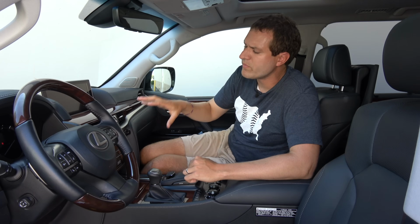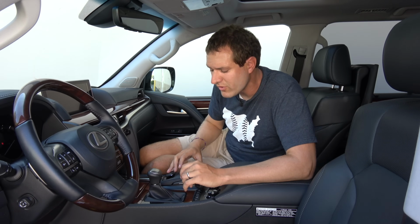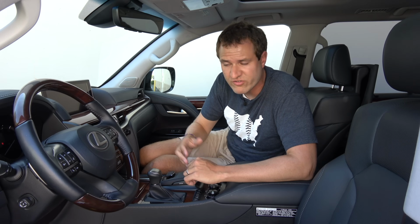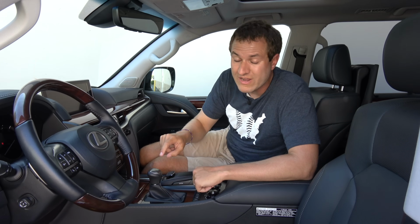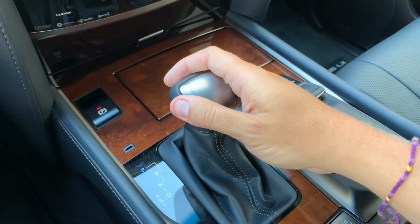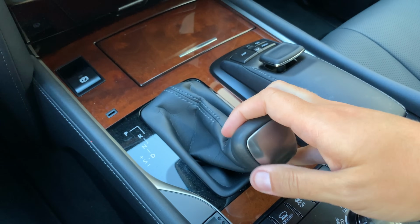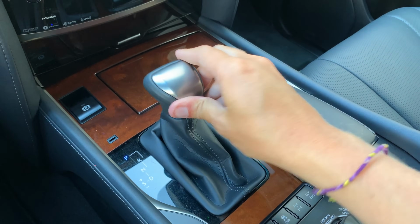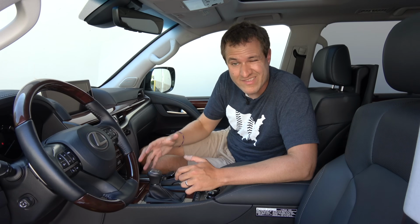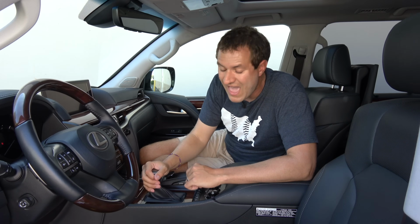But when you move down from the center control stack and into the center console, you can see a few more areas where this old LX really starts to show its age compared to newer rivals. One good example is the gear selector, which is this big clunky thing you move between gears. That used to be common, but modern rivals are now moving to push buttons, to column shifters, in order to free up more space in the center console area. But the LX has this giant old gear lever that takes up a lot of space.